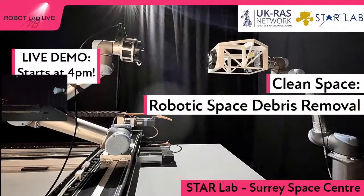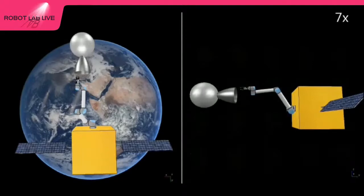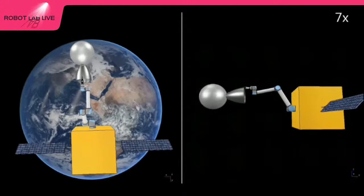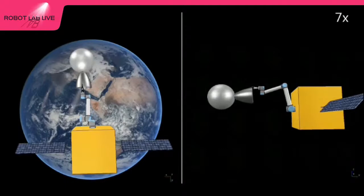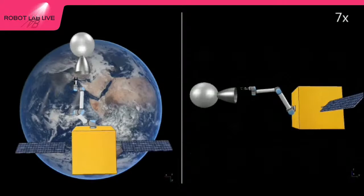Thank you. As you can see, the shiny part is the apogee kick motor, so the top part of the rocket. And the yellow part of the simulation is the chasing satellite, which is equipped with a robotic arm and a gripper. The task that the robot needs to do is to get close to the piece of space debris, so the apogee kick motor, and find a good capturing point in order to execute the capture. As soon as it executes the capture, it needs to pull the target back a specified distance, as you can see in the demo. And one of the technologies we have been developing in STAR Lab is the autonomous method of finding a good grasping point.